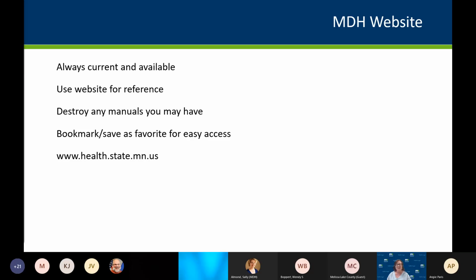The Minnesota Department of Health website for local issuance users is your go-to for office and reference for the public as well. So we're going to ask you to destroy any manuals that you may have hanging around in your office. These have not been distributed for years and are very out of date. Why, you ask? Because we're going to show you the website and ask you to use the website. Just for that reason, because it's always available, and again, everything is current.